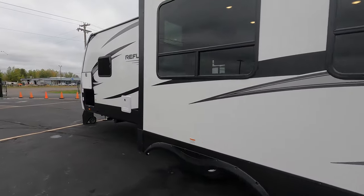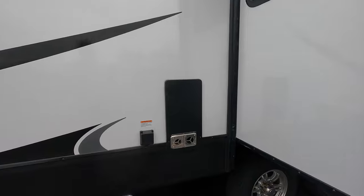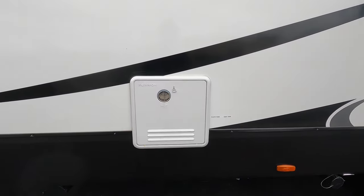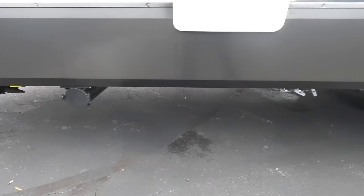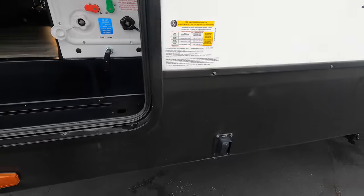Make our way back up towards the front here. You got your furnace vent. There's your power hookup, that's your 50 amp service. Furion water heater. Sewer hose holder. Dump valves and gates over there with lighting. And then back up to the front here again, power jacks.